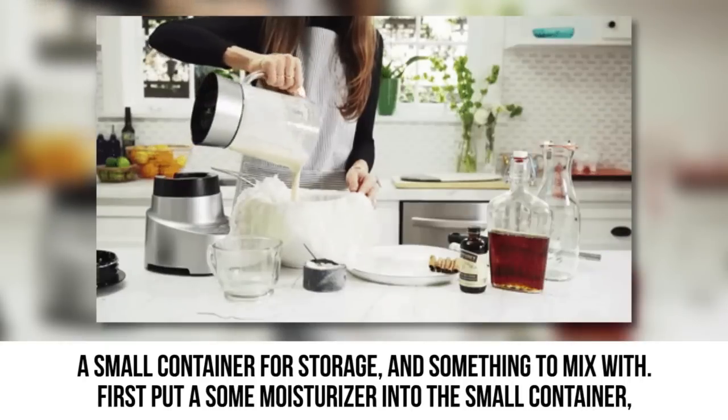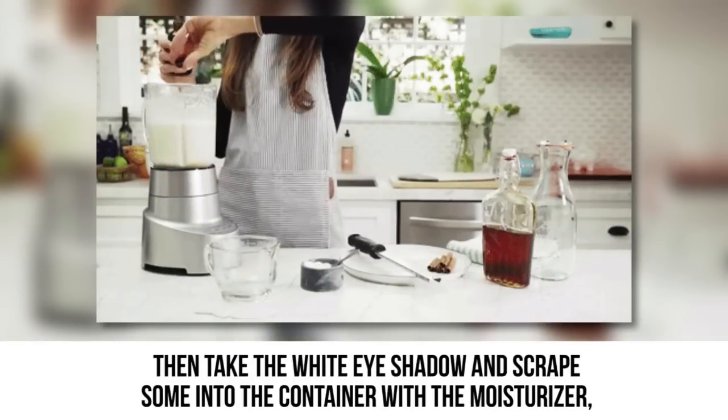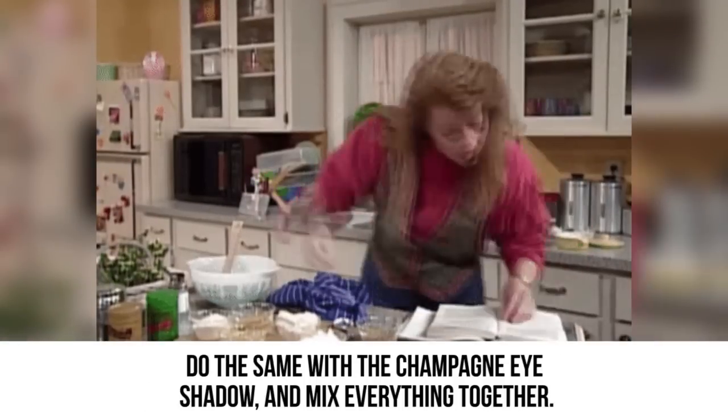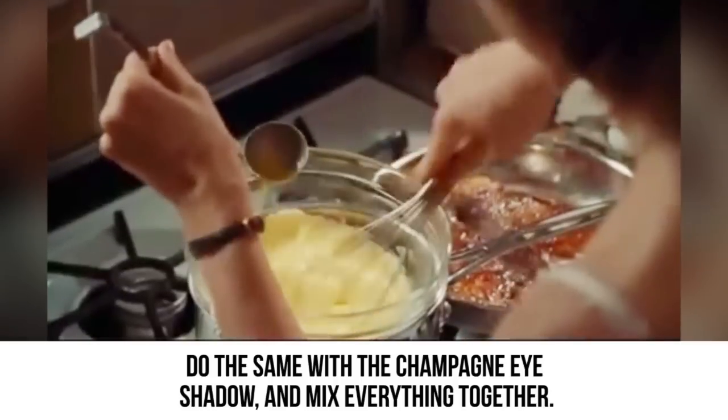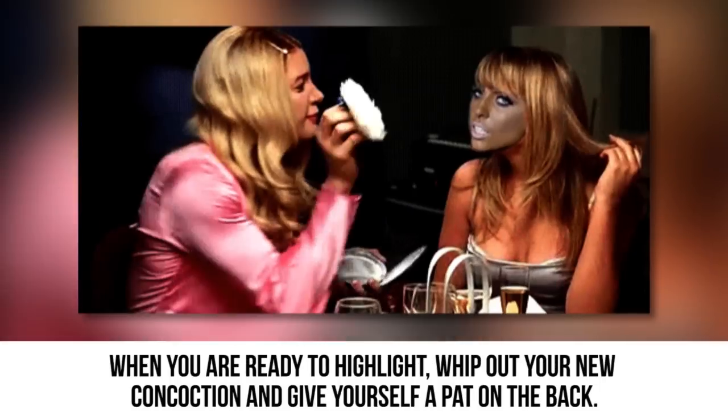First, put some moisturizer into the small container. Then take the white eyeshadow and scrape some into the container with the moisturizer. Do the same with the champagne eyeshadow and mix everything together. When you're ready to highlight, whip out your new concoction and give yourself a pat on the back.